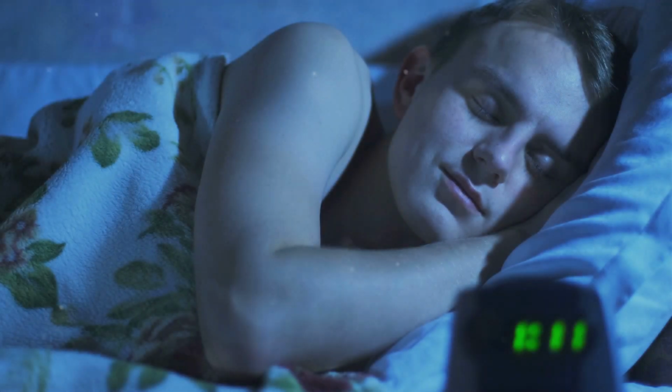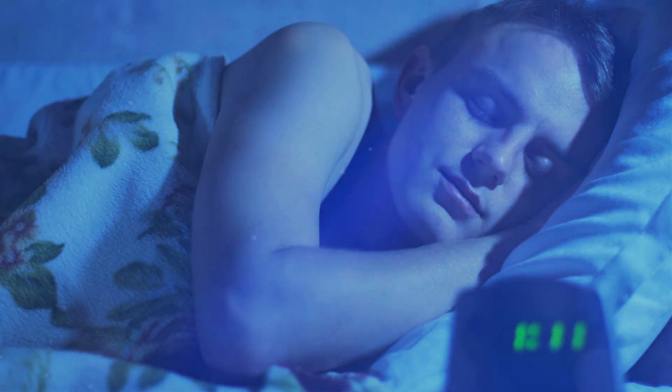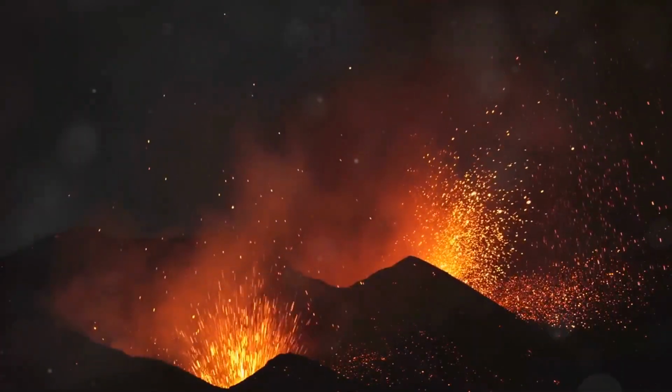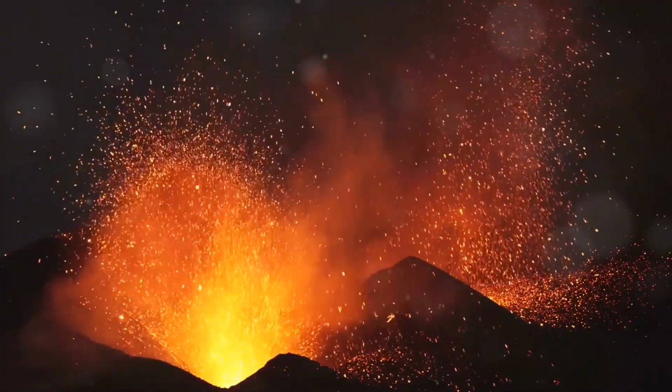Now, let's talk about something that might help you sleep a little better at night: early warning systems. These systems are designed to give us a heads up before natural disasters strike, potentially saving lives and reducing damage. How much advance notice would we get before the Earth decides to do the Macarena beneath our feet or a volcano decides to clear its throat? The answer varies, but the technology behind these warnings is nothing short of fascinating.